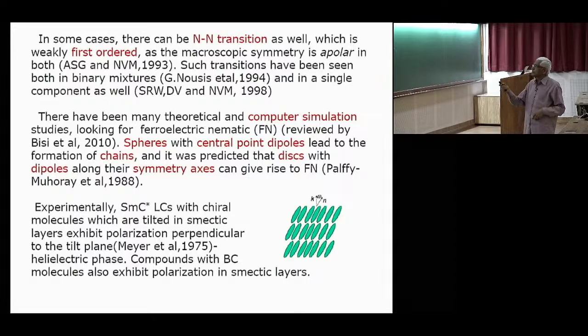In some cases, there can even be a nematic-nematic transition when the short-range order jumps to a ferroelectric type. This is now a ferroelectric type short-range order. The nematic as a whole is still apolar in nature because neighboring groups can again, not at the molecular level, but at the group level, be antiferroelectric. And when the short range order changes, you can get a nematic-nematic transition, but because the order is still apolar in both cases, it can only be a first order transition. And in fact, we did the calculations to show that such a thing is possible. Subsequently, it was found in some binary mixtures, and we found it in a pure compound.